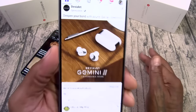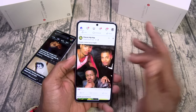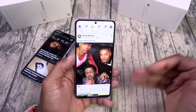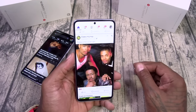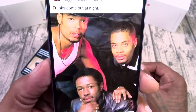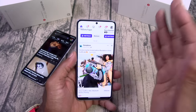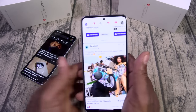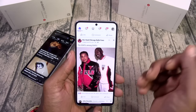The Gemini 2, my second favorite earbuds out right now. I love these. Now, look, us old school cats, we be roasting the new generation for painting their fingernails and walking around with purses and all that. But old school cats, we was out here looking pretty zesty too, though. Anybody who's my age went through a zesty stage. Man, there was my breakdancing stage, and we was out here looking zesty with the white gloves on.